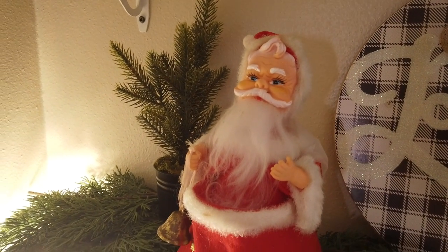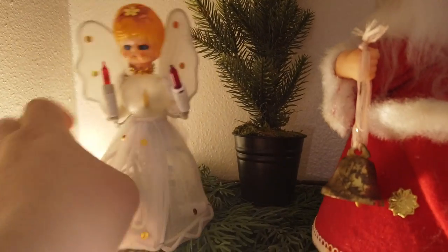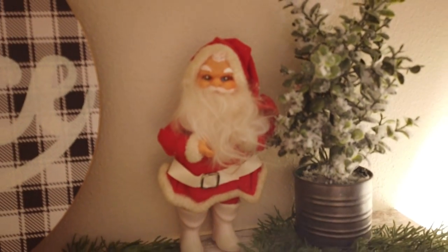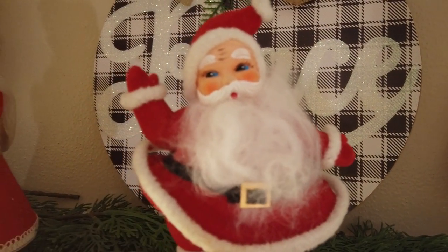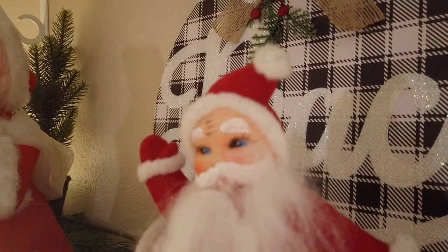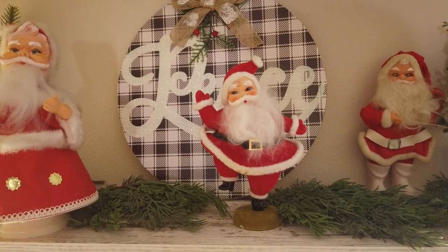These Santas here were picked up in antique shops. This one particularly was picked up in Door County, Wisconsin. It is very, very special to me. I fell in love with the Santa when I saw him. And I have some vintage angels also that were originally tree toppers, but I do collect Santas. This one right here was picked up at a little antique mall by our house here where I live now, and the bottom it says to Tom 1972, which I think that's just so special because that is somebody's love and memories.